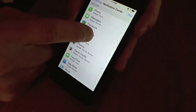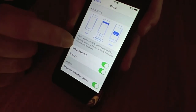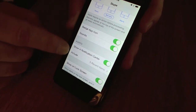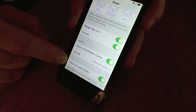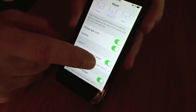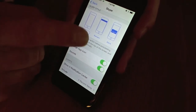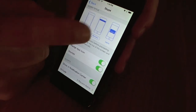Let me show you another app here, one that is a downloaded app. So for instance, Skype. If I want Skype to alert me, I've got the option to have it as a badged icon. I have a sound. I have show in notification center, include it in my recent items, and show on lock screen. Now, what I found is if I turn off all of these, the alerts still happen. So I've got to go up here even after I turn off all these and make sure that I tap on none and make sure that that oval right there is underneath none, or I still get banner updates.